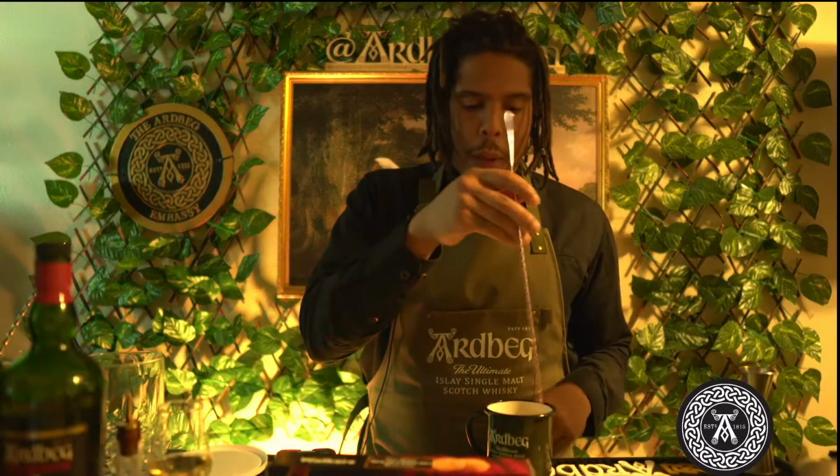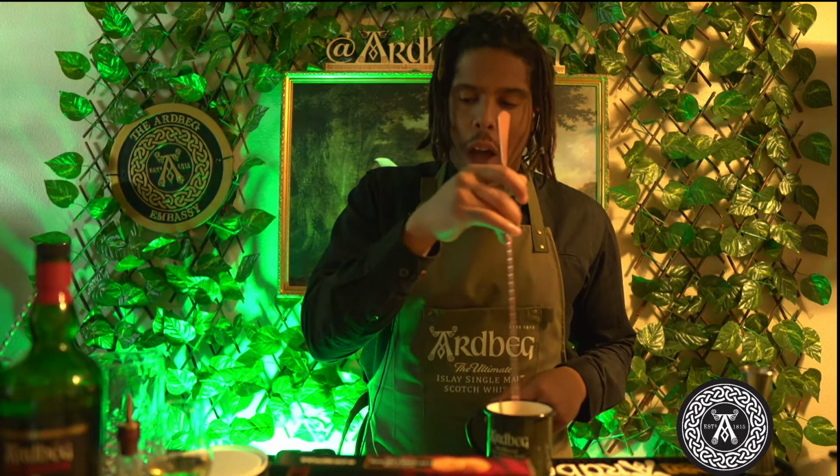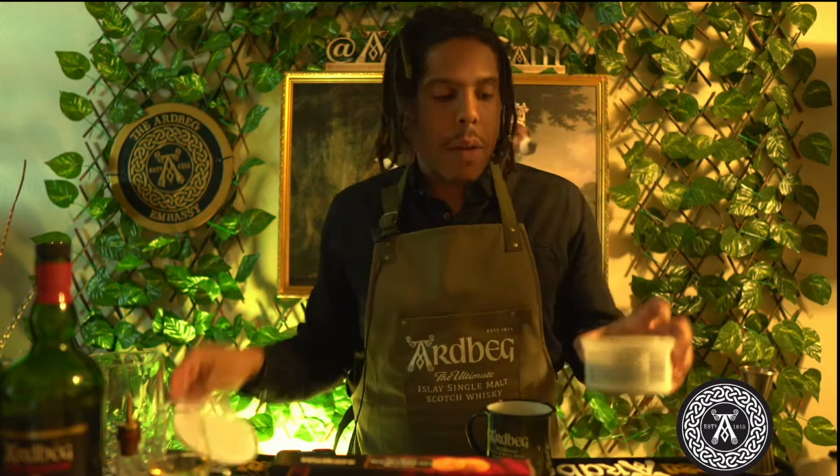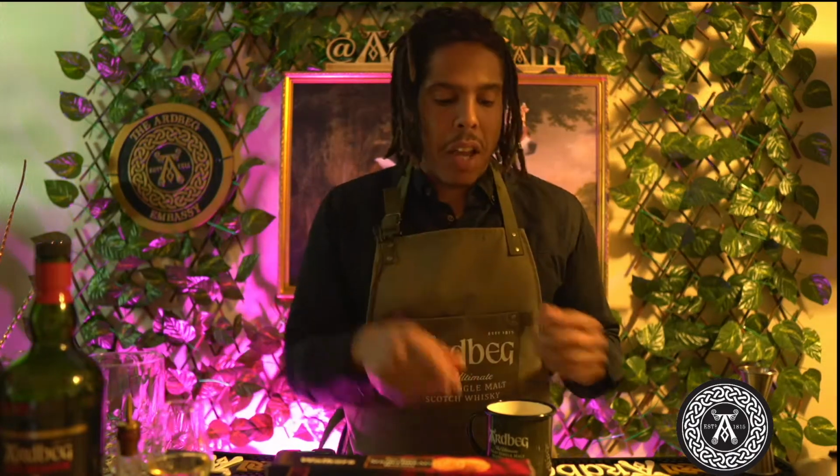Hot buttered rum with butter washed Ardbeg Wee Beastie. Again, we're really looking to play on some of the fats, some of those lipids. Very much so going to be trying to intrigue not only our olfactory systems and our taste buds, the way that they taste, but also how it's lipidly going to feel moving left to right across our palates.